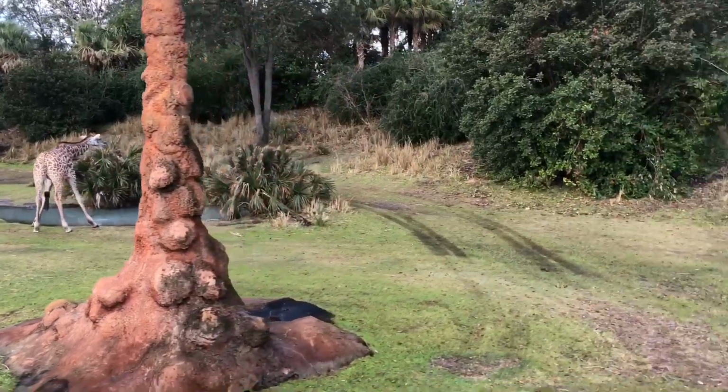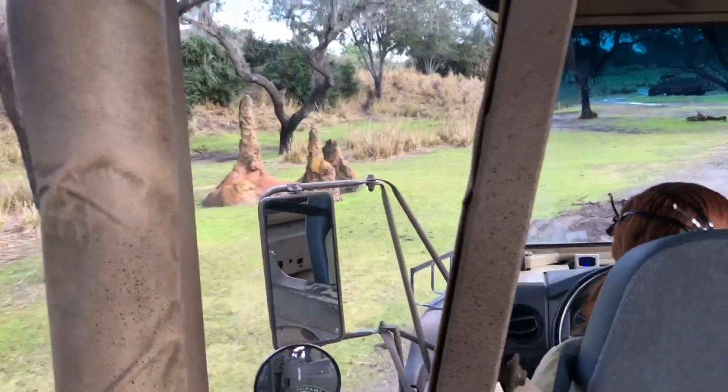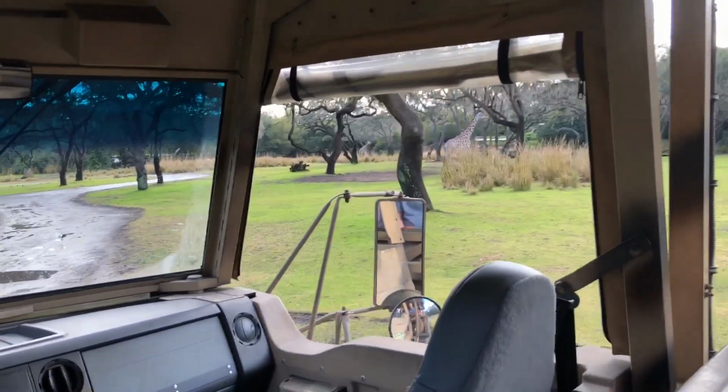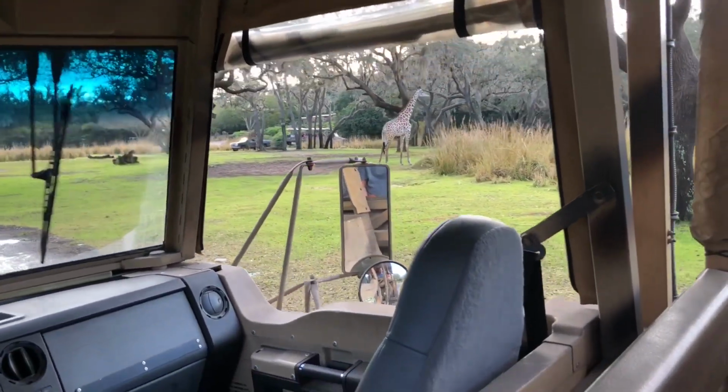Yeah, right next to us, you're going to see a termite mound. This is the biggest one in this reserve. You will see them all throughout the savannah. Termite mounds are only made out of dung, dirt, and saliva, yet they are as hard as concrete.